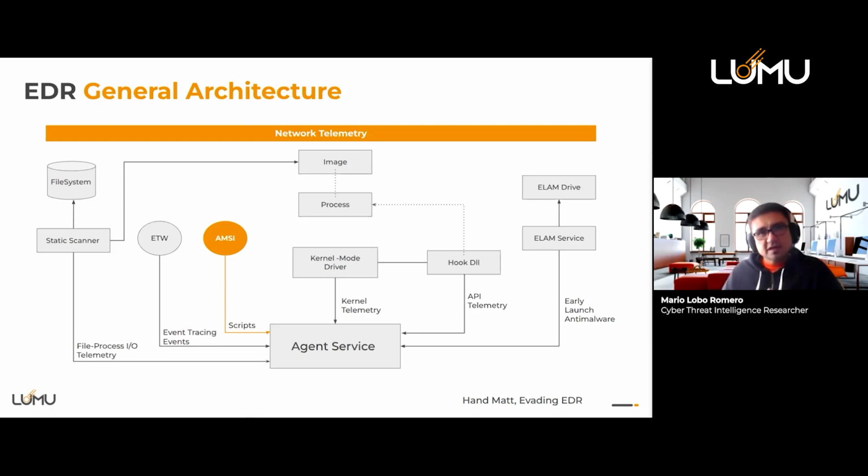In time, other layers were added. For example, here, ETW, that is event tracing, the event tracing logs, which is where absolutely all the changes to the OS, all the changes in the operating system, are recorded. All the changes to Windows at the registry level, at the file level, memory level, configuration level, etc. So these events are recorded in a database and passed again to the EDR here in the agent service.